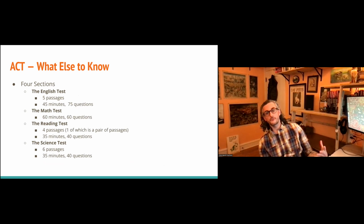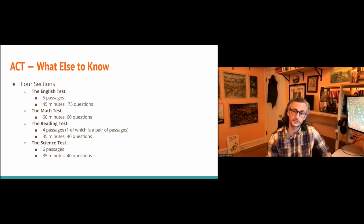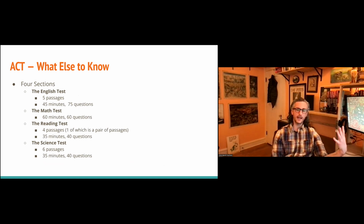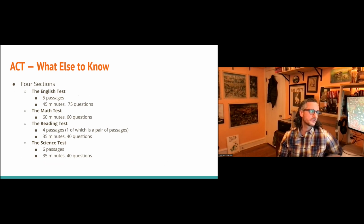So as I mentioned earlier, 4 sections. There's an English section. This looks an awful lot like the English section on the SAT. You have 5 passages in 45 minutes. It's about 9 minutes each. 75 questions total. It is the most sort of rapid fire of these sections. You've got to answer those questions quickly.